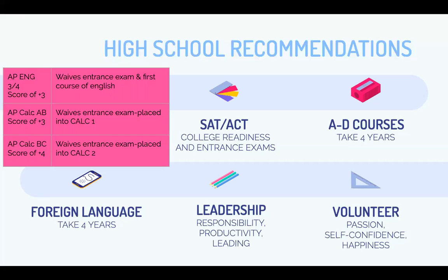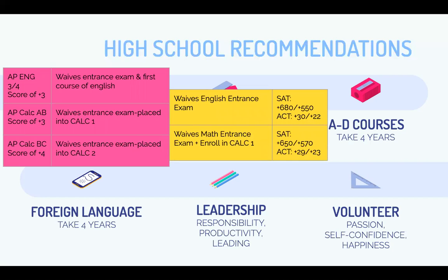But if you decide you do not want to take any APs and you want to focus on SATs and ACTs, this is why I'm recommending everyone take it even though it's not required. If you don't pass your AP English or AP Calc exams, you can waive your entrance exams with your SATs and ACTs. So to waive your English entrance exam at the UC level, you need to score about 680 on the English portion and then an ACT score of 30. It's about average. Every UC is slightly either below or above this, but for the most part, these are averages.